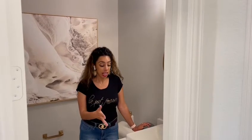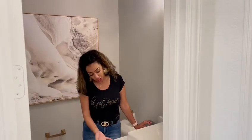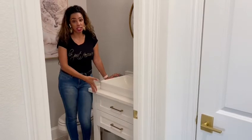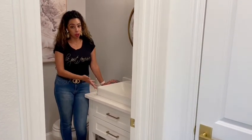You all know I love powder baths and I love for them to be dramatic. When you're building a home, most of the time the powder baths come with a pedestal sink, and if you are wanting to make your powder bath look more luxurious, an easy way to do that is by changing your vanity. You can find these at Wayfair, Overstock, Home Depot, Lowe's, they all have them.